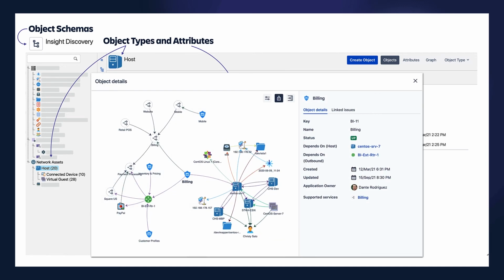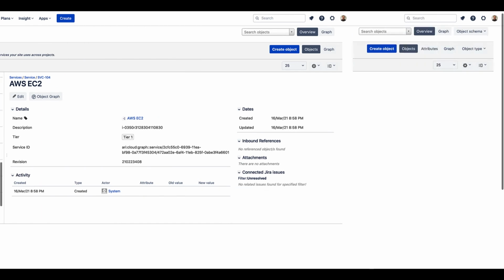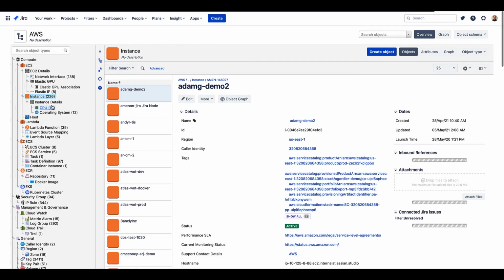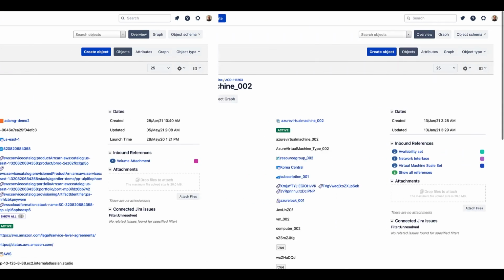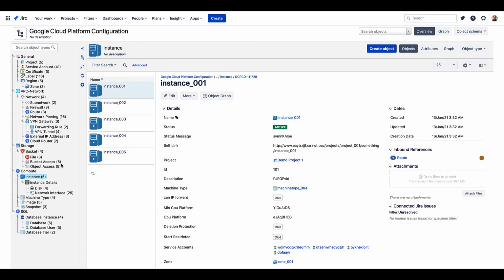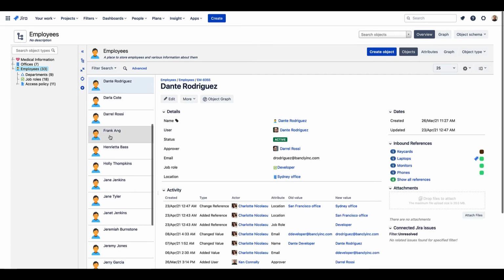So let's take a look at a few samples. Here we have services, applications, even cloud providers such as AWS, Azure, Google Cloud, even employees and related employee information. And this is just a sample of the types of schemas you can use and build in Jira Service Management.